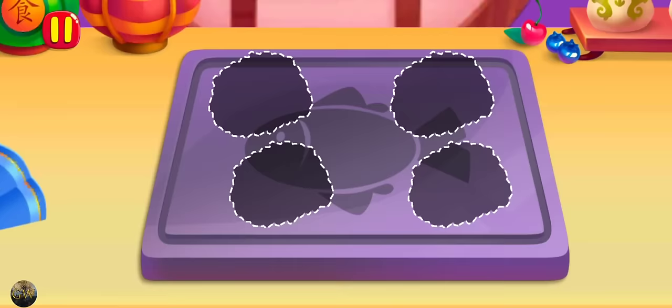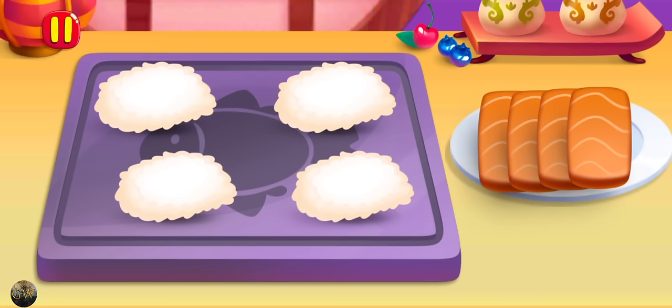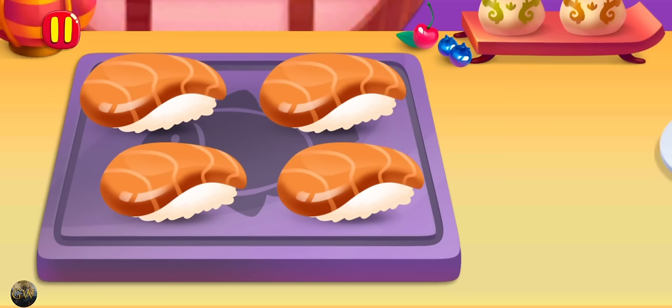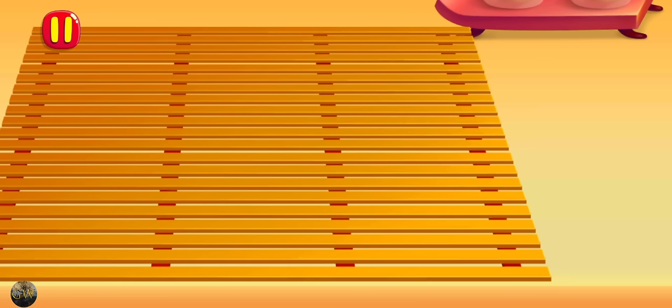Great! Now let's prepare the sushi rice. I want to eat. Drag the pieces of fish onto the rice. How interesting! Now, let's fry them a bit. When can we eat? Now, let's make rolls.